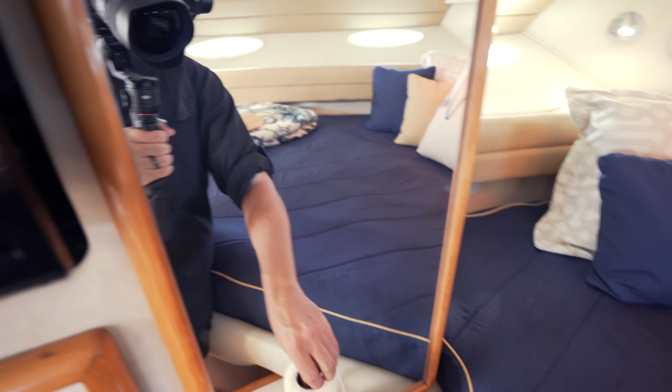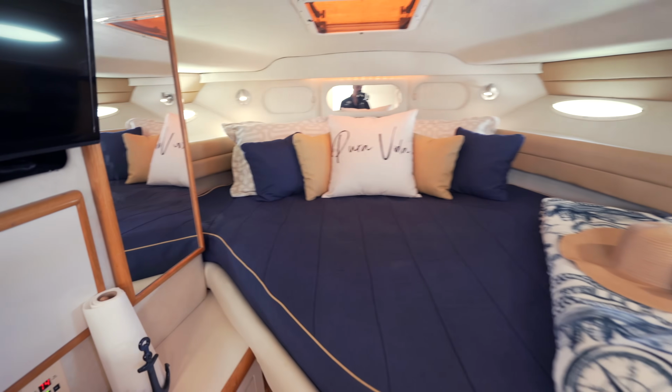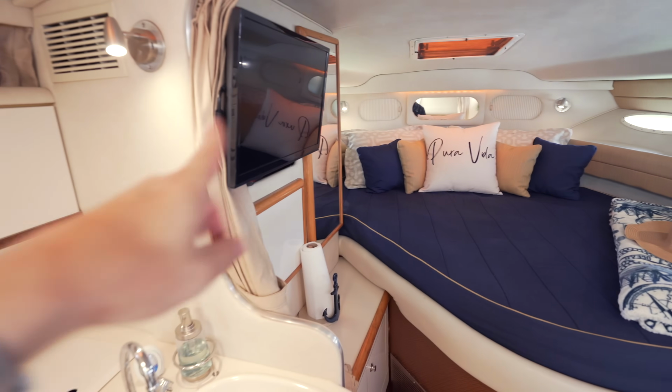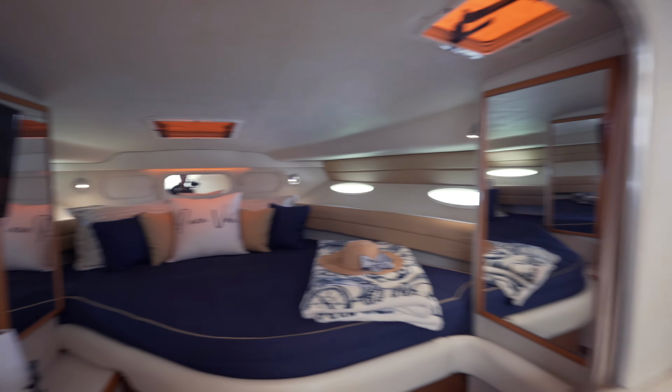Moving forward, we have a nice hanging locker behind this nice large mirror. You flip it open, nice hanging locker. As you can see, put your nice shirts in there. And then looking forward, we have a nice large V-berth, and this does completely close off with these curtains, so you do get a little bit of extra privacy there.